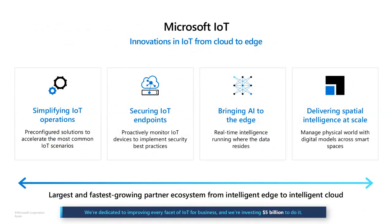All right, so what is Microsoft doing when it comes to innovation in IoT from the cloud to the edge? We're really focusing on simplifying IoT operations. If folks listening to this webinar right now have built IoT solutions, it's not always easy. Sometimes it can be complicated, it can be time consuming. It used to be that it would take a year plus before people would actually have an IoT solution they could run in production. So it's really important, with all these different industries wanting to put IoT in operations, for us to be able to simplify it. So we've been really focused on that area.